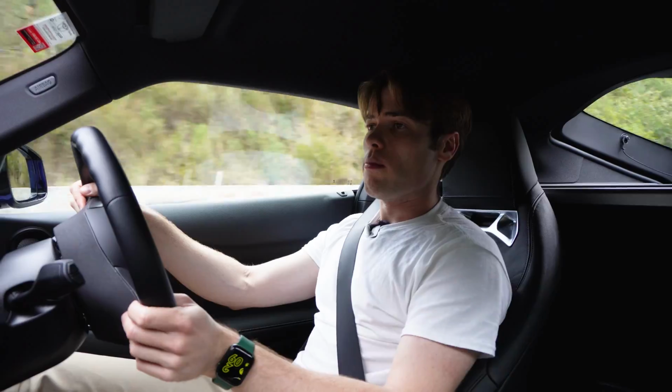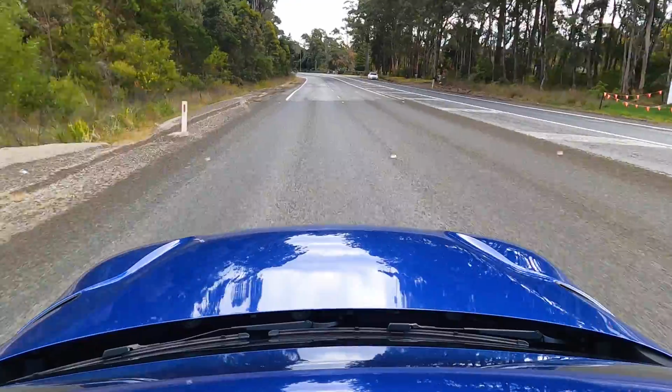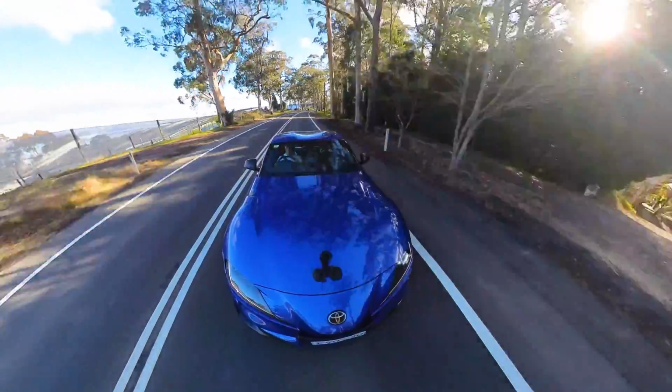Now, I really love the auto blipping. It does a really good job of blending to the downshifts, but it also does a little bit of blending on the upshift.